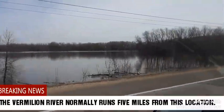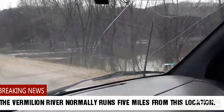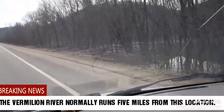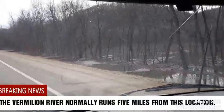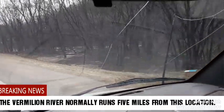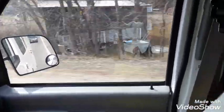That is all floodwater, guys. This is normally forest on this side of the street. Look how far this goes. Floodwaters. Incredible. If you look really close after we pass this little bridge, this stream is really not even as wide as this bridge normally is, but it's just a continuation of what we just saw. Check out that little house down there. Flooded.